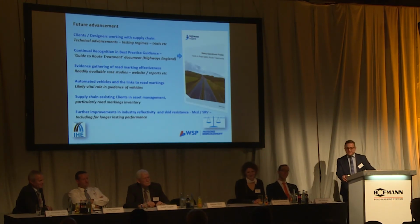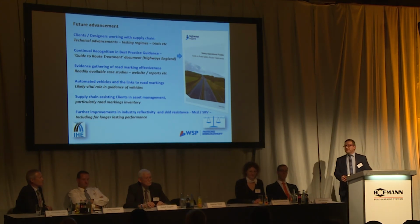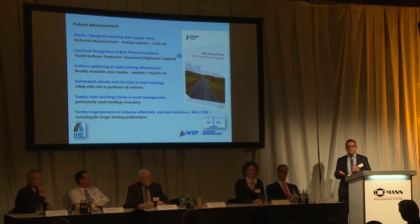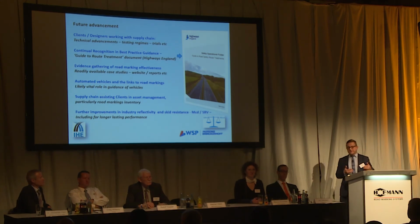So, on a more serious note, future advancements. The obvious ones are that both the designers and clients work with the supply chain. But more importantly, that the road safety, the road marking industry continues to gain recognition within best practice. A current document which exemplifies this is the Highways England document, Guide to Route Treatment. This is an excellent document because within it, it provides a number of case studies which show how simple traffic signs and road markings can bring significant accident reduction. It also categorises the road markings and where they're best used, and the do's and the don'ts. But more importantly, it promotes working with the supply chain.